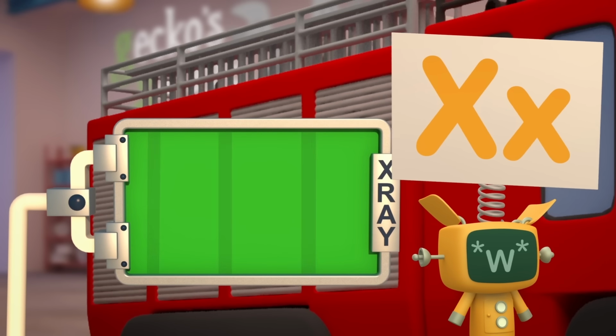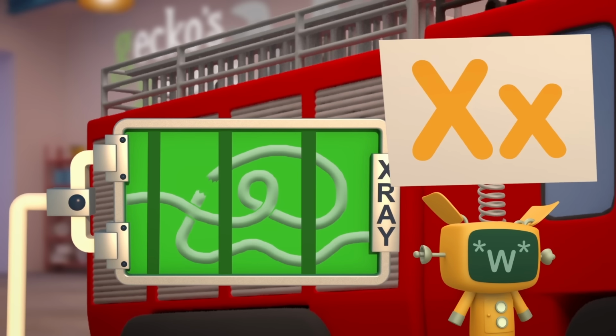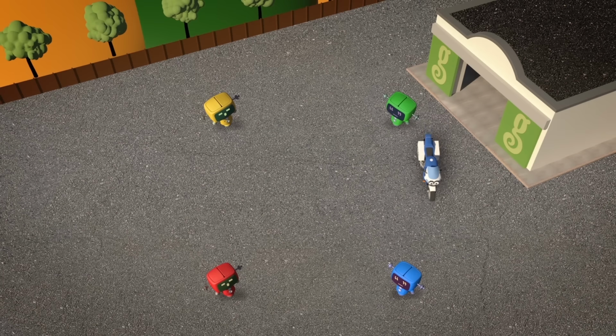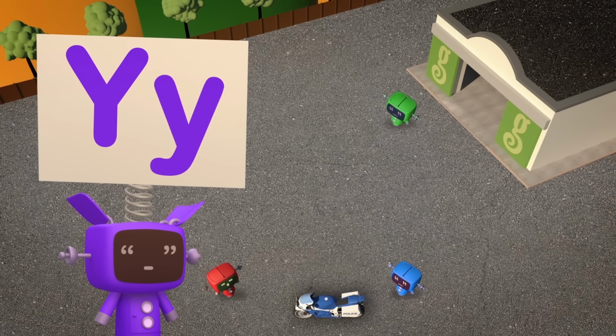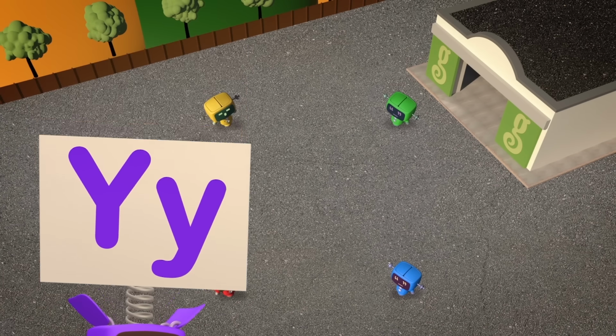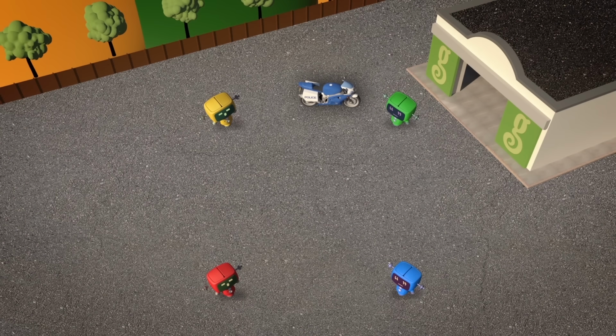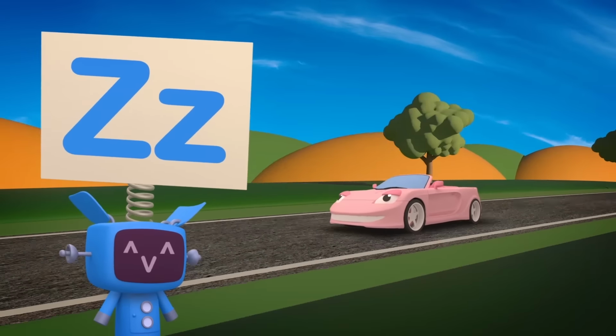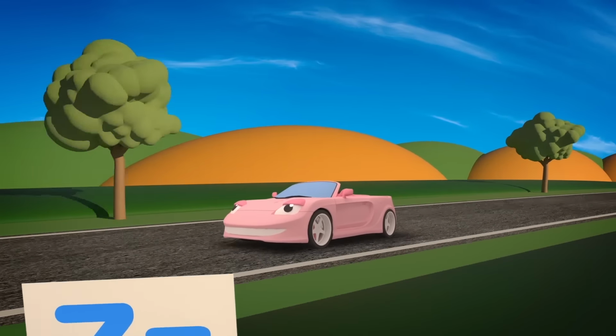X is for X-ray machine that we use to get a clear internal view. Y is for yard, used to test all our vehicles to see if we fix them up right. And Z is for zoom, when they're back to full speed.